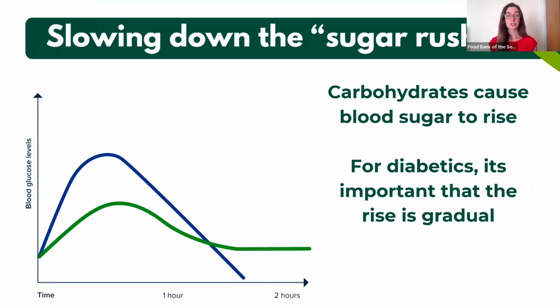So carbohydrates are still very important for people who have diabetes, but it's important that especially when they eat carbohydrates, they do so in a way that makes sure that the blood sugar response to those carbohydrates being consumed is gradual, like that bottom green line on the graph, rather than a spike and a crash. So how can we do that?